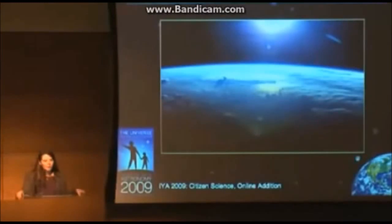We have built ties with the Lunar Reconnaissance Orbiter to allow people to classify the surface of the moon and look for craters that have formed since the Apollo era. This is not even fucking science.